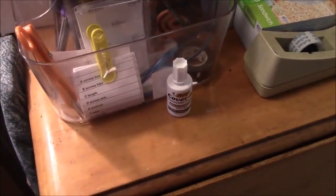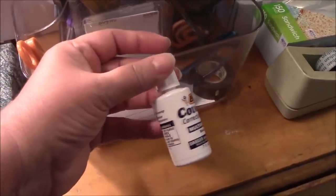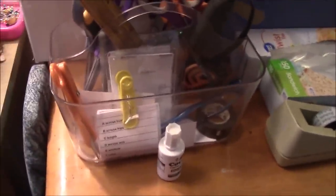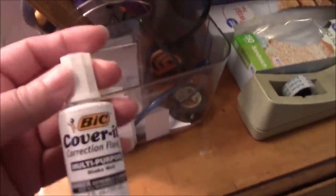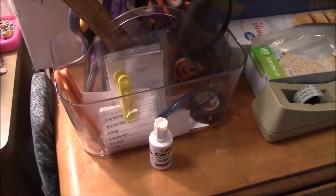Look, I have a Whiteout addiction. I have it here in case I jot down notes and I make a mistake. I have one at my computer. I mean, it's terrible. I can't have a mistake on my paper. I have to white it out.